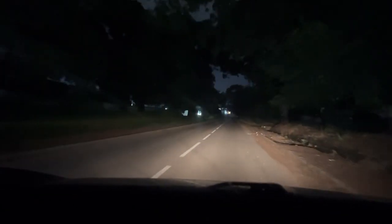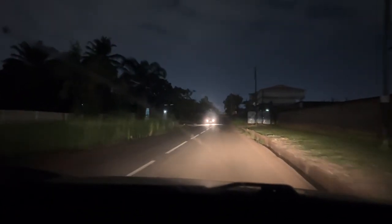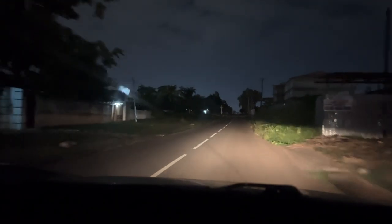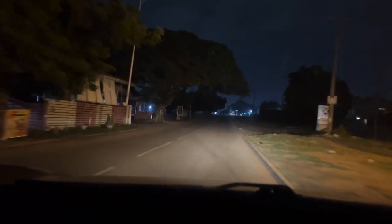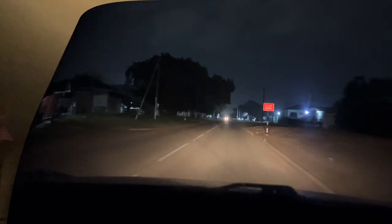So I left home at about 5 minutes to 5 o'clock in the morning, and as you can see, it's completely dead. There's barely any cars on the road. You guys are gonna see a significant change once we get to the market area.